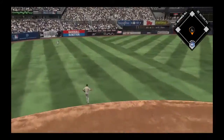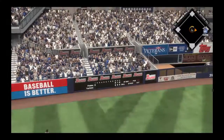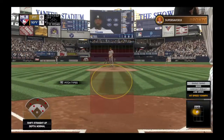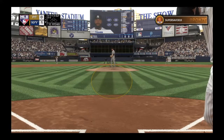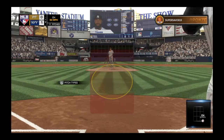He sends it out to left field. Well hit. And this one is gone. A home run. Into the box, number 84. He stands in for the first time in this one. Number 84. A changeup over the inside corner.